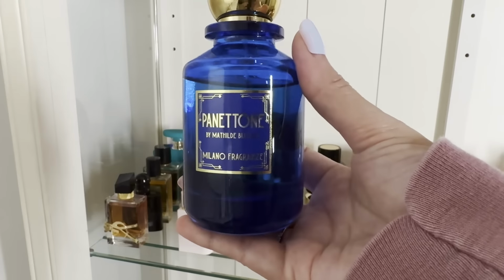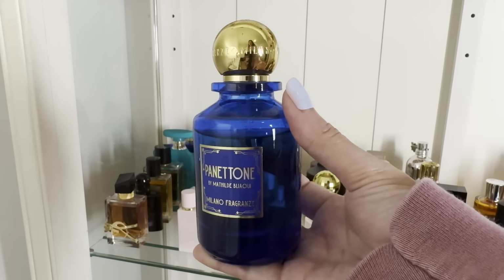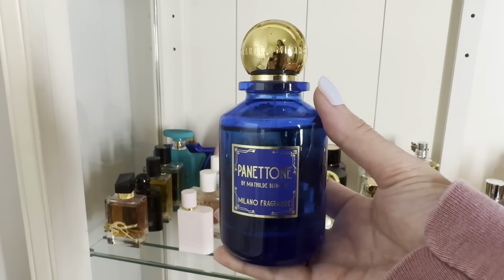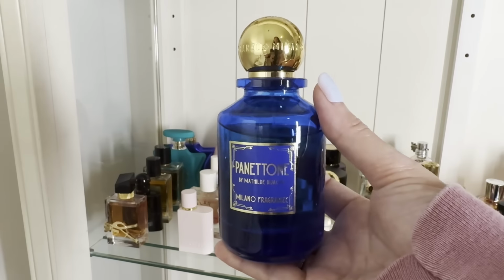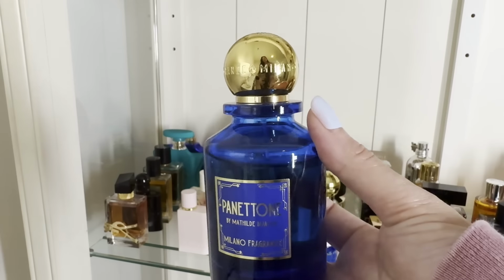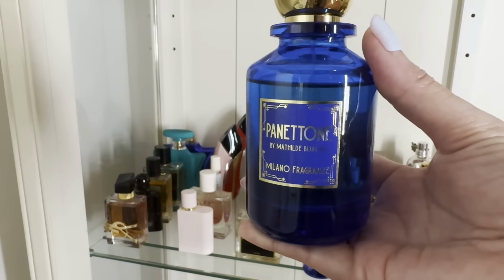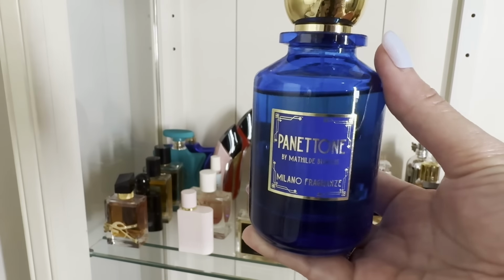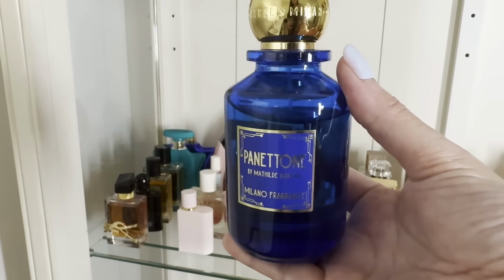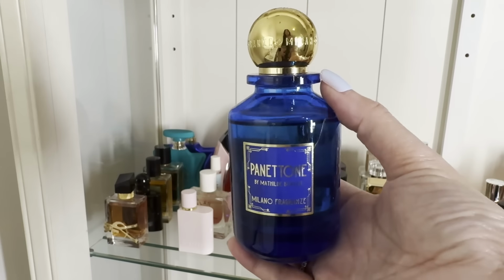Milano Fragranzi Panettone. You guys know I lost my mind when I first tried this fragrance because this is so delicious. This is very, very gourmand, very realistic to panettone. It smells like panettone. I've never had panettone, but it's an Italian dessert that's kind of, I don't want to say fruit cake because American fruit cake is terrible. But it's a cake or a bread that has like orange, and some versions have chocolate, raisins. It's very fruity, bready, absolutely mouth-watering, delicious, lots of orange. Oh, I love it. It reminds me of Christmas.